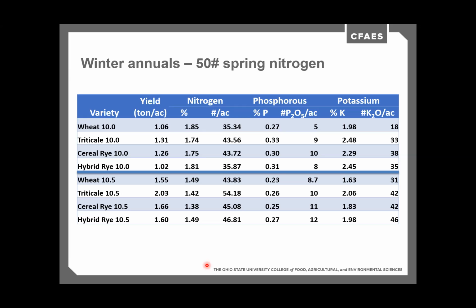And that biomass, as we'll see here in a little bit, is what helps crowd out the weeds and helps with weed control. So when the crop was harvested in the boot stage, we had somewhere between 35 and 45 pounds of nitrogen retained in the biomass. When we got up into the heading stage, triticale got up to about 55 pounds of nitrogen. But they're not retaining a lot of phosphorus. About 5 to 10 pounds of phosphorus is all that's being retained in the biomass.